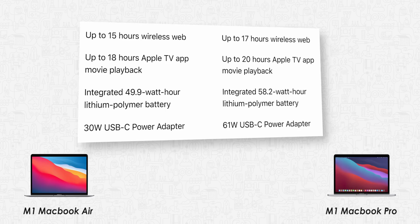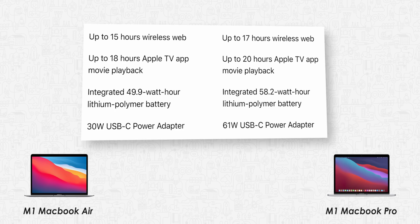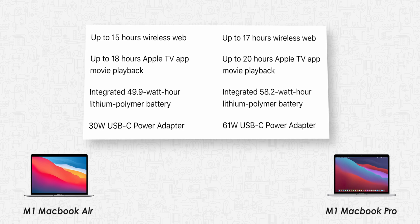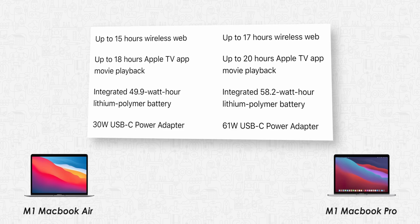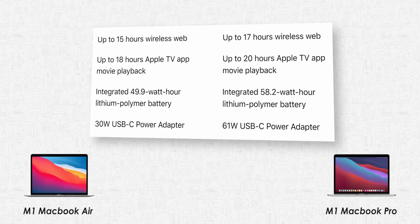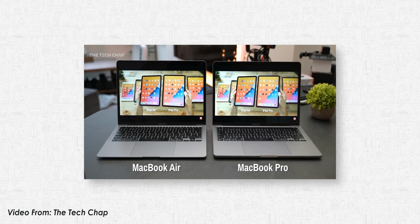Now let's talk about the battery life on these new M1 MacBooks, because based on a lot of reviews that I've seen, I think this is one feature that everyone is really impressed with. The M1 MacBook Air has a 49.9 watt-hour battery while the M1 MacBook Pro has a 58.2 watt-hour battery. After analyzing many reviews, I can for sure say that the battery life on both these machines are impressive, and on regular use, you can easily go through a day or two.